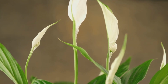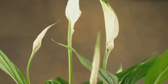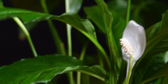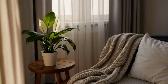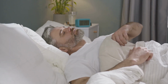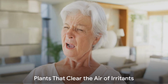Not only is the peace lily a beautiful plant with elegant white blooms, but it's also a powerhouse at removing mold spores and volatile organic compounds, VOCs, from the air. Mold can often build up in damp bedroom corners or older homes, and the peace lily helps neutralize that risk. It does well in filtered light and prefers moist soil, making it a gentle, calming presence in any sleep sanctuary. Together, these 2 plants create a healthier, fresher atmosphere where your body can fully recharge each night.